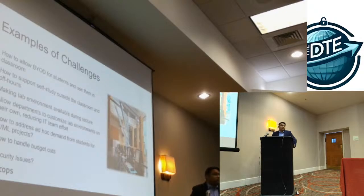They realized a lot of students had their own laptops, but were not allowed to connect to the lab environments, especially during lectures. The professor would want real-time access to the lab environment, but only the labs suitable for delivery through NetBoot could do that, and most lectures did not have access to real-time labs.